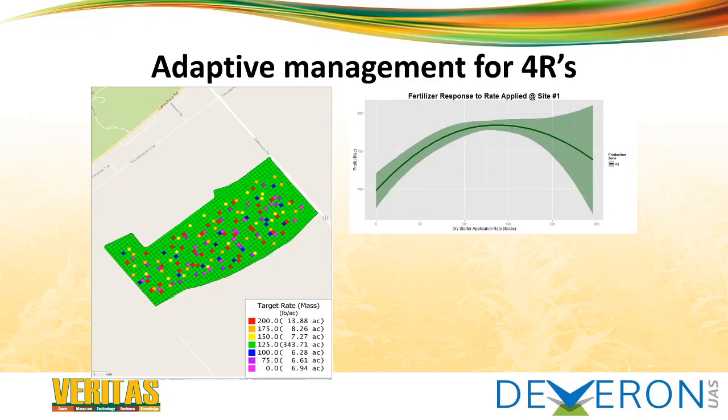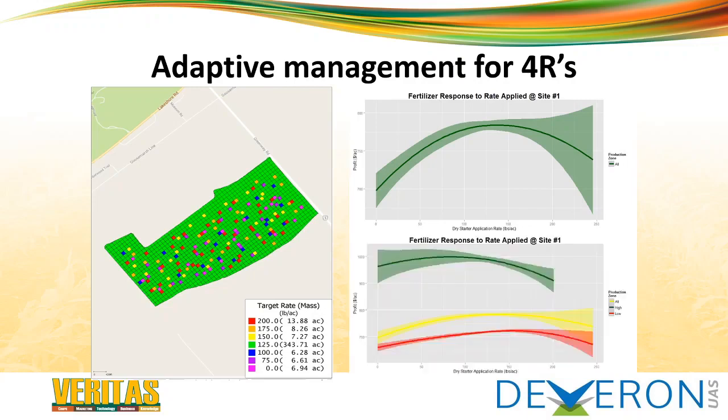Now, the farmer asked an interesting question. He said, well, does that also carry over on that high yielding part of the field versus the low yielding part of the field? Remember that yield map that I showed you? So we actually split the data. Now, the data here, what you're going to look at is the economics. The scale changes a little bit, so the curves look a little bit different, but the data is the same.